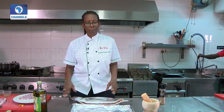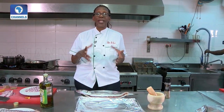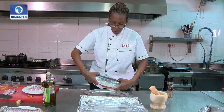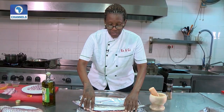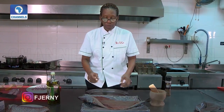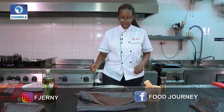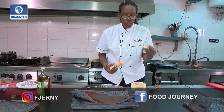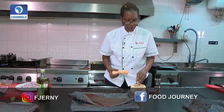Now it's time to do the mackerel. Both of these are going in the oven, so my idea is to get both of them in at the same time, okay? So we've got this beautiful oily mackerel. And what we did, as you saw earlier, is we kind of splayed it open to reveal this beautiful flesh, okay? So the first thing we've got to do is, in my mortar, I'm gonna crush two cloves of garlic.